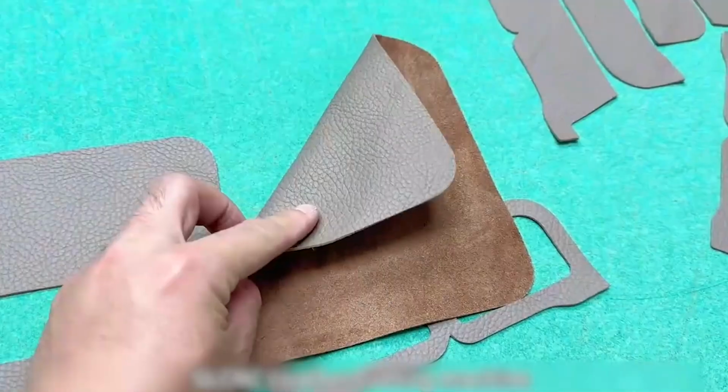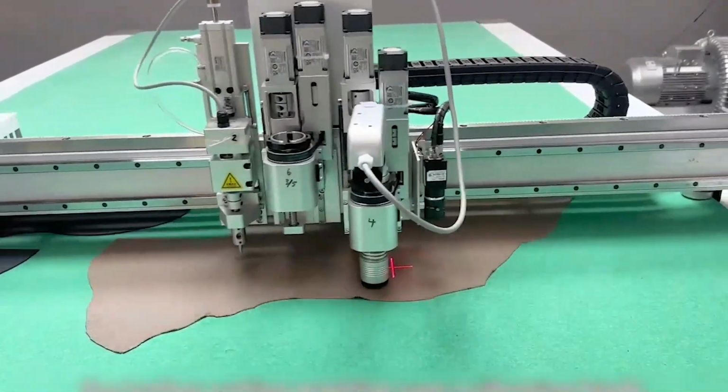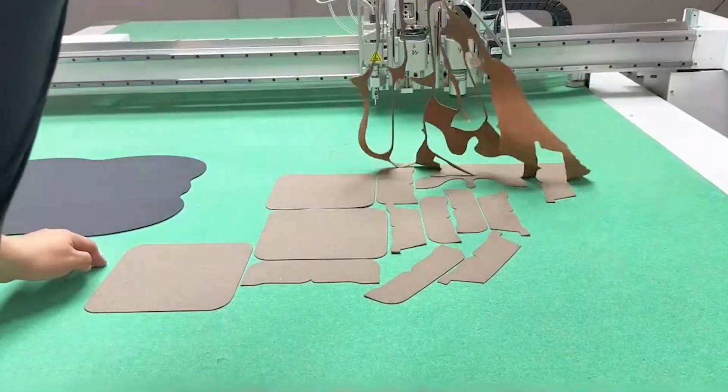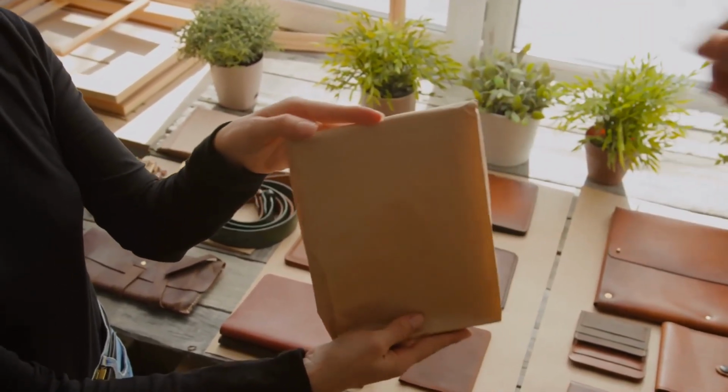Leather cutting machine. The leather cutting machine is a precise and efficient tool for entrepreneurs in the fashion and upholstery industries, especially those creating custom leather goods like wallets, belts, and bags. Compact enough for a small workshop, it brings industrial level accuracy straight to your workspace.